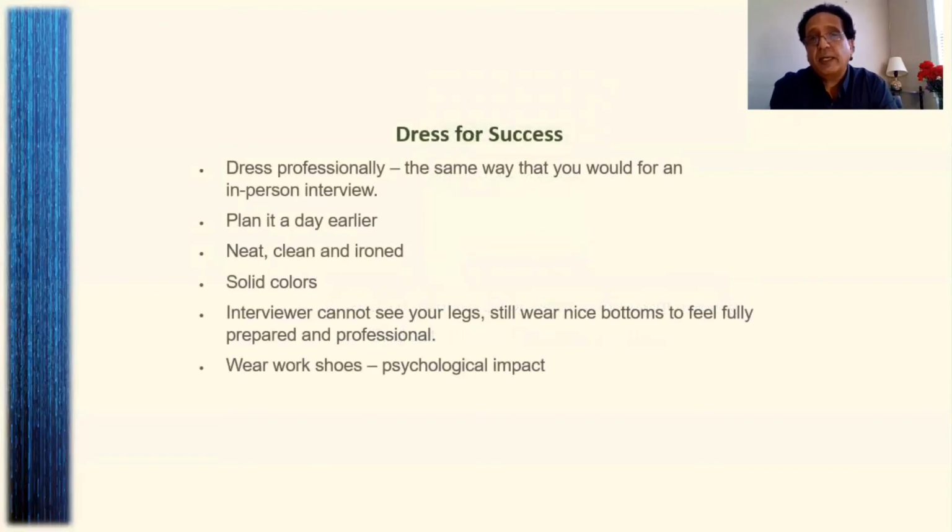The next point I will stress is that you should be careful about what you are wearing, your dress. Just like your background, your dress should be very professional, and you should be dressed the same way you would for an in-person interview. Plan it a day before, not at the 11th hour. You are 10, 15 minutes away from the scheduled time, and then you find the background and the shirt are not matching. So plan it a day before. Check it on Zoom, check it on the webcam, how it looks when you are facing the camera. It should be neat, clean, and ironed.